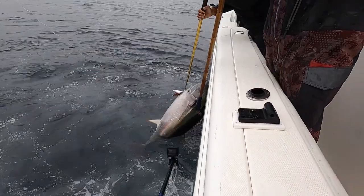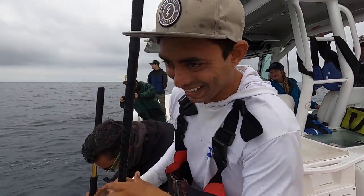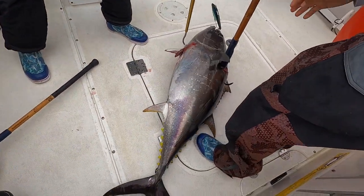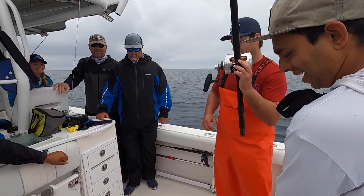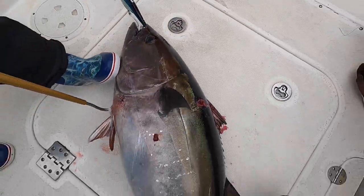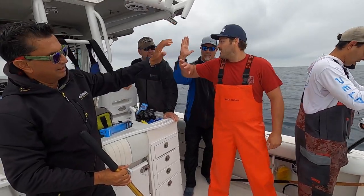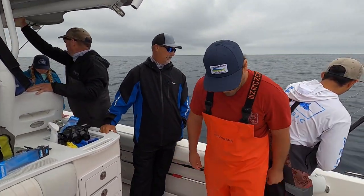Dude, he just went ballistic right there. This little guy's got some power. Yeah, he does. Watch out. Nice. Now let's get that hook out. Get the gaffs out of him. Little guy, that's a weapon right there. Boom. Nice work. Nice job, guys.